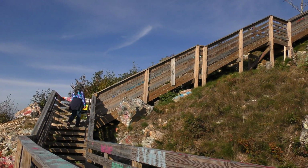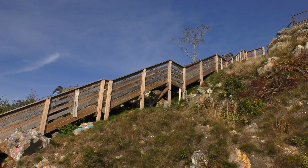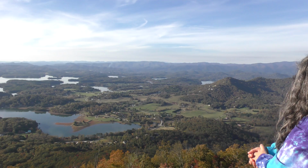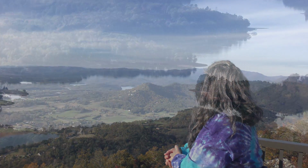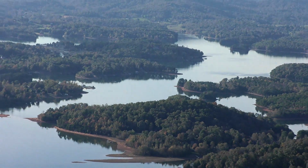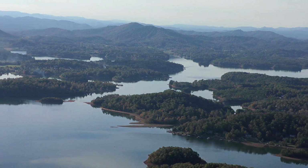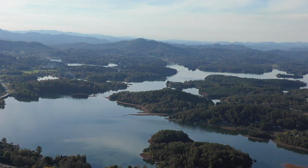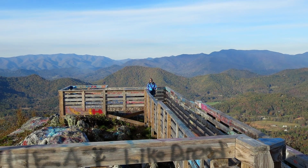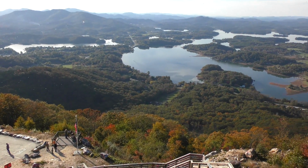Yoli climbs the 115 steps to the top of the viewing platform. The viewing platform at the top allows viewing from an elevation of 3,424 feet. There were definitely swarms of some sort of flying insect when we were there.